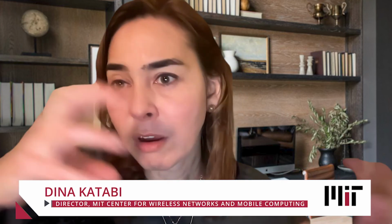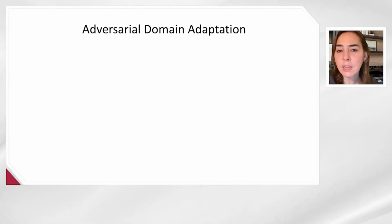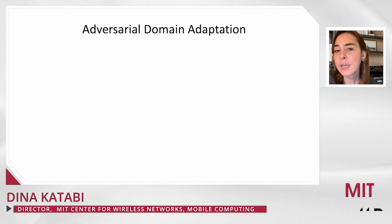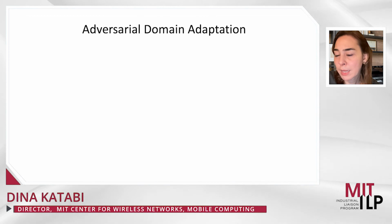So this is a general problem in machine learning, but it becomes much more challenging when you are talking about radio signals. Solving this problem is really hard, and we have many levels of complexity to solve it. Just to give you a hint about one very basic solution, it's not a perfect solution. We do something that is way more complex than this, but it's just to get you started on thinking about it. One approach to try to address this problem of generalization is what we call adversarial domain adaptation.